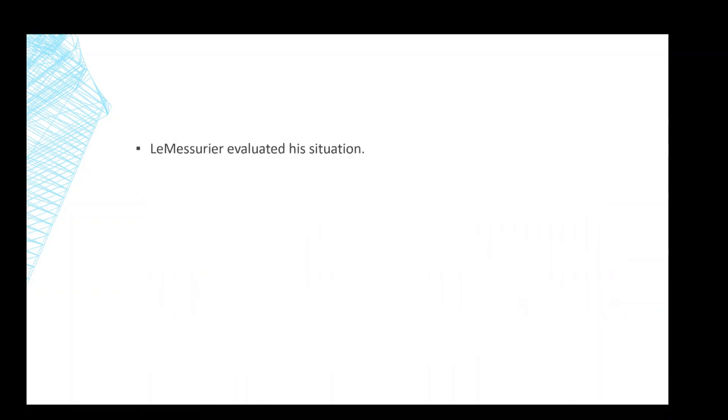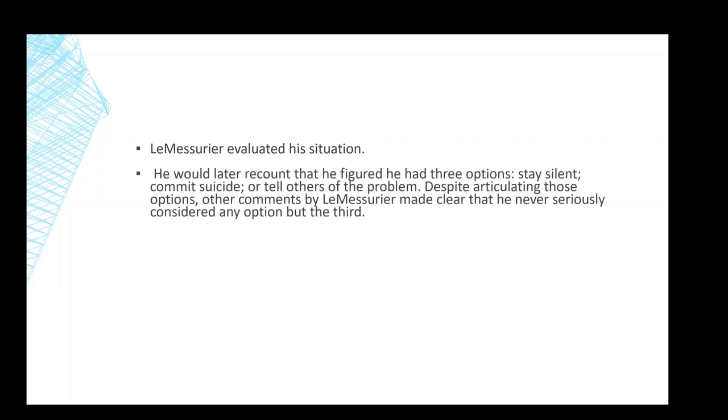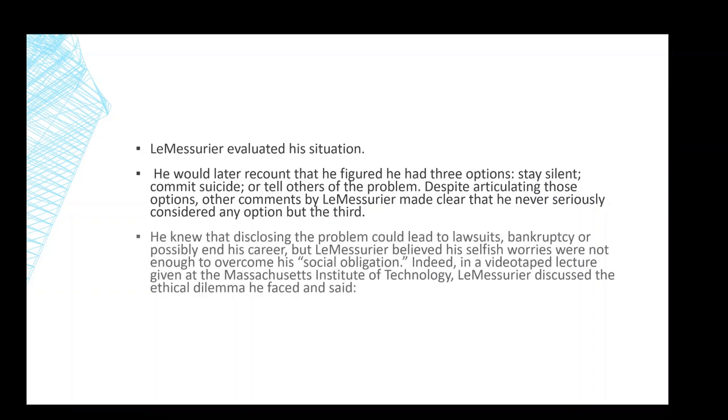So Lamassoure had to evaluate his situation. And he would later recount that he figured he had three options. His three options were: stay silent, commit suicide, or tell others of the problem. And even though he's articulated these options to many people, he's always made it very clear that he really didn't consider those first two options and only considered the third option, to tell other people of the problem.